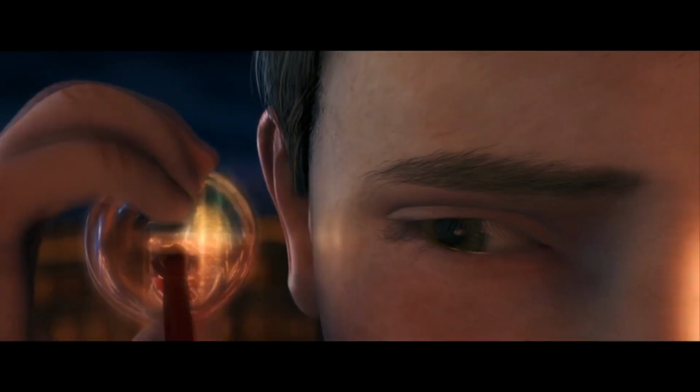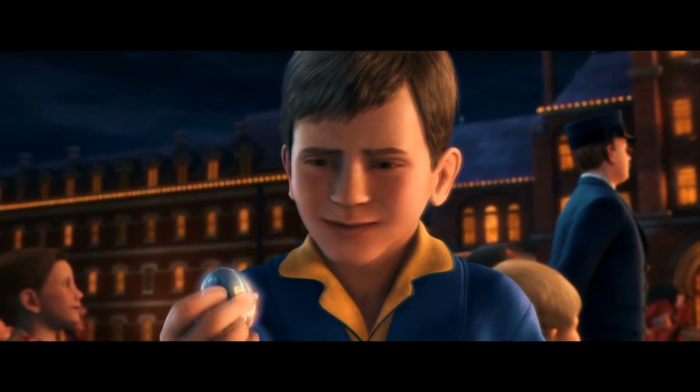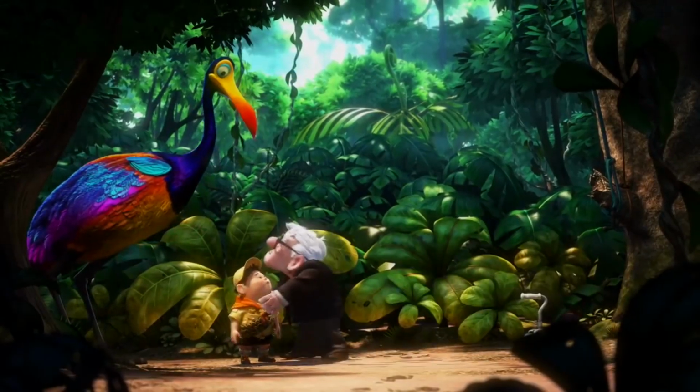Uncanny Valley is a well-documented phenomenon. Many movies and video games took a leap of faith but could not cross the valley. There is a reason why big studios like Disney and Pixar go for more unrealistic looking models with exaggerated features to not look creepy.